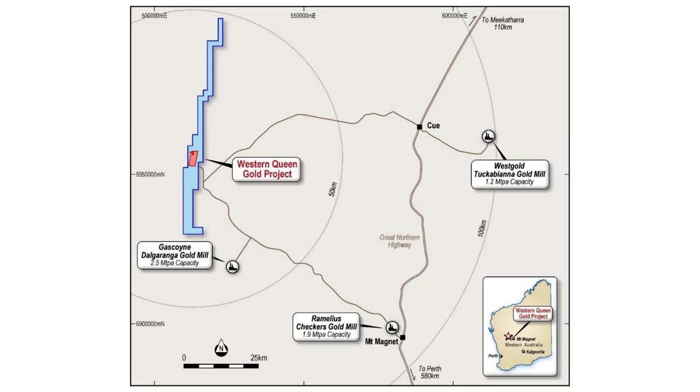So what are your next steps? The next steps for us at the moment is to do a database compilation and a resource estimate for that project itself, which we hope to have out later in the year. And what's great about the location of the Western Queen South is that we have three processing facilities within the region that gives us multiple opportunities to process the gold that we define.